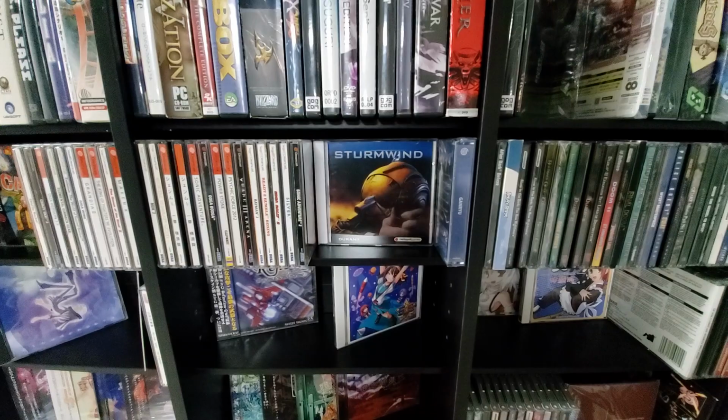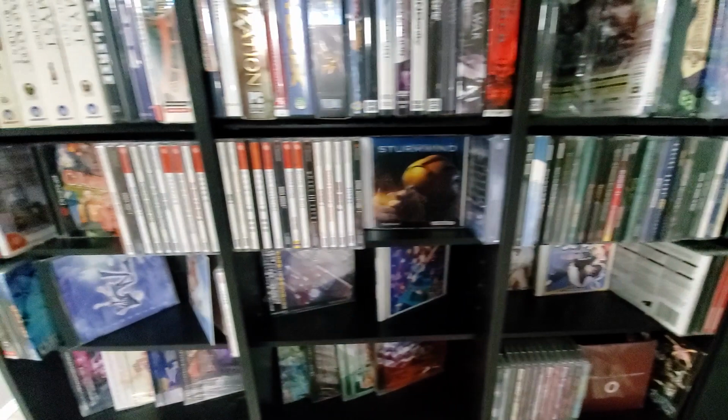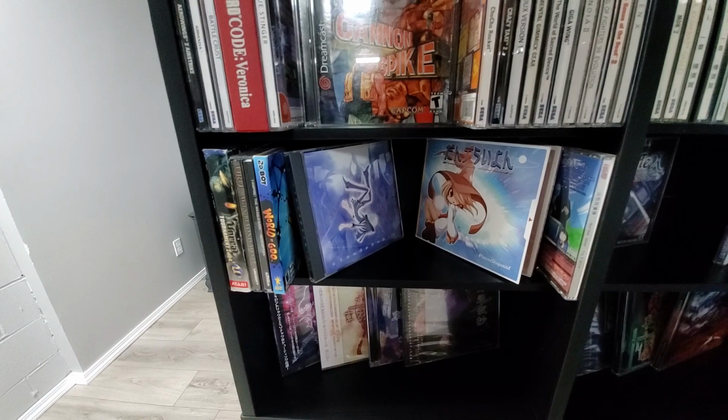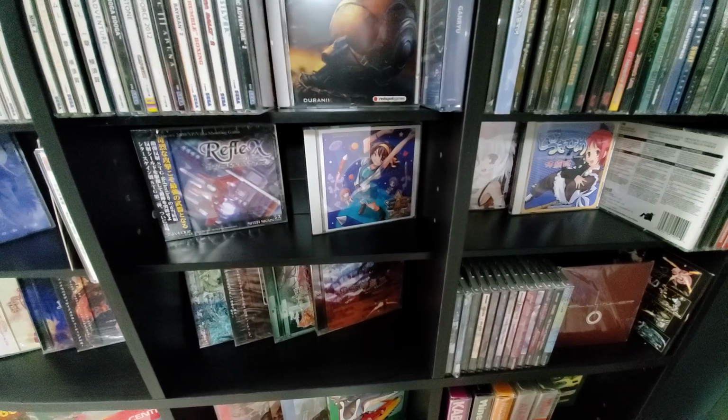And then here we have some loose PC games that I've picked up over the years. I don't usually like to pick up loose jewel cases for PC, but what can you do? And then some more Japanese indie stuff that you can only get if you have the right contacts. They have stores in Japan that just sell these indie games, you know, for 10, 20 bucks a piece.